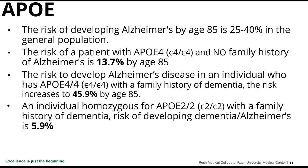Because what they did is first they looked at the population of people that had ApoE1, 2, and 3 in the population, and then they looked at the amount of people with Alzheimer's that had ApoE 2, 3, and 4. So the general population risk to develop Alzheimer's, as I've said before, is about 25 to 40%. That's a general population risk. That's everybody's risk, whatever ApoE they have.